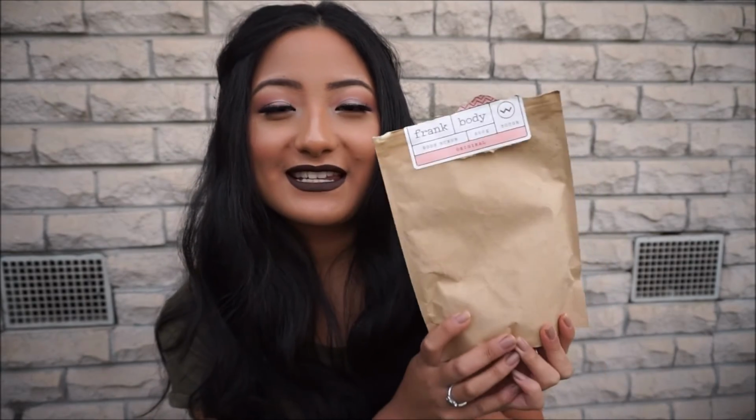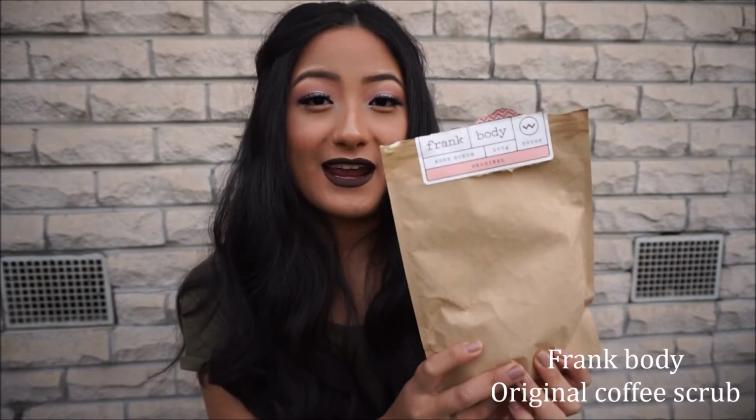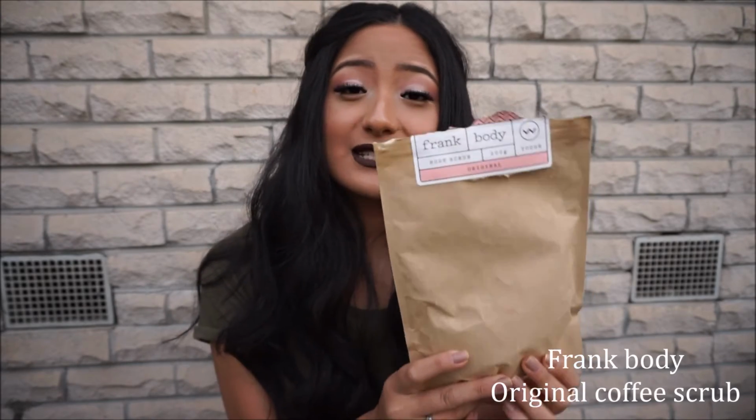So my next one is this Frank Body Coffee Scrub. Someone from Frank reached out to me and asked me if I wanted to try this, and I was like, hell yes, because if you've got Instagram, you've probably seen everyone with this in the shower, and they've got this scrub on, and I was like, okay, well, this would be amazing to try.